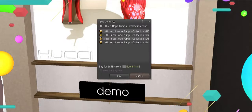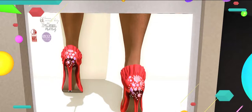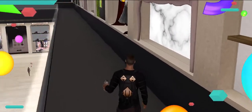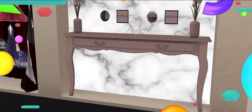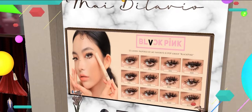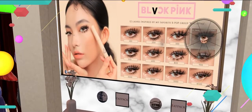These heels, $388 for those heels by Hoochie. I like it, it's different. You guys got a nice red cocktail dress. There you go, bust a groove, it looks sexy and sensuous. You got here from My Belavio, sexy eyelashes, guys.